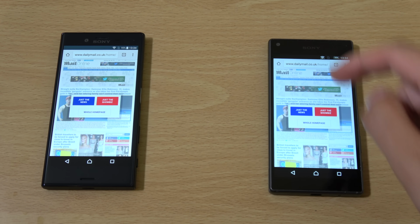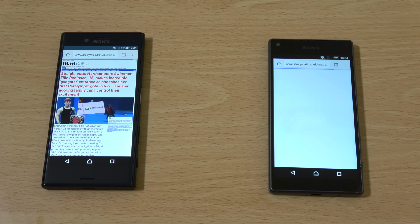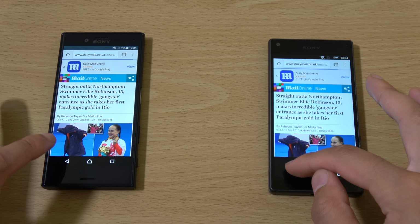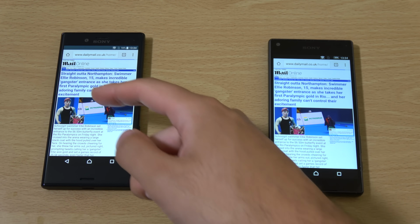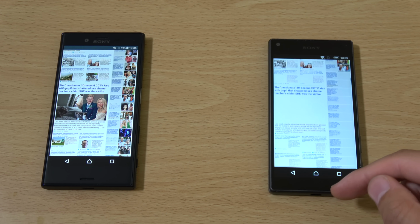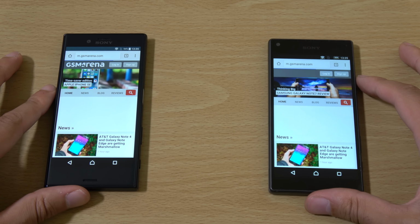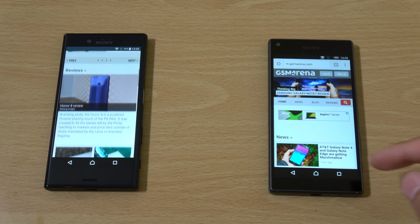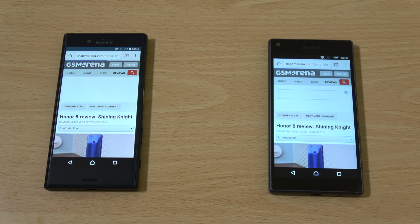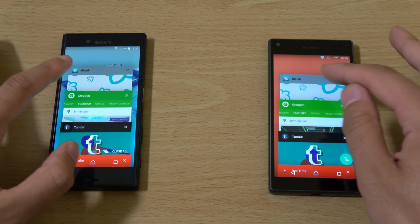So again, you can see it's come up with the prompt here on the X Compact. Oh, a little bit faster though with the page load on the Z5. So look at the overview page. You can see pictures load very nice and fast on both of them. So that is good. Another one here, GSM. Again, I noticed a bit faster on the X Compact there. So you can see the web browsing is still very good on the Z5 Compact, but I think really newer generation processor does lend to nicer performance overall.